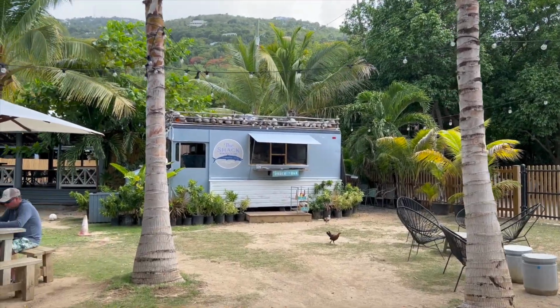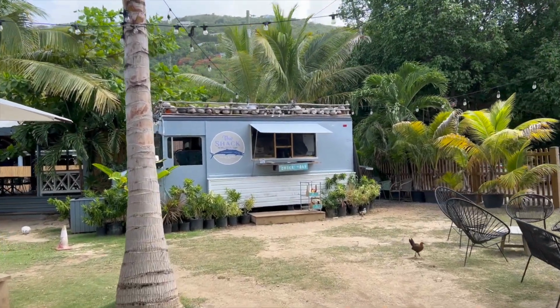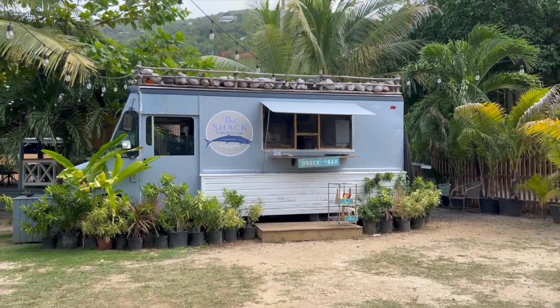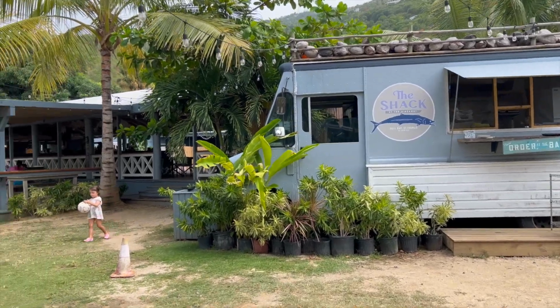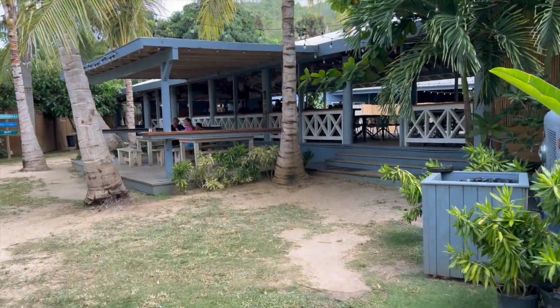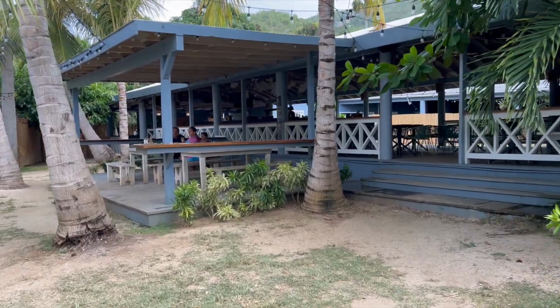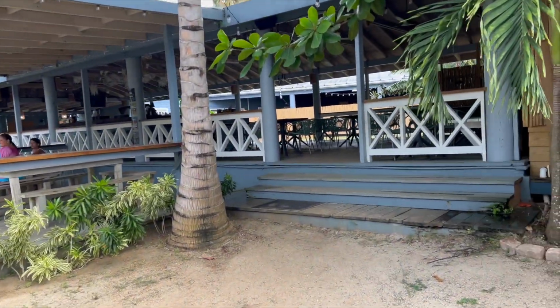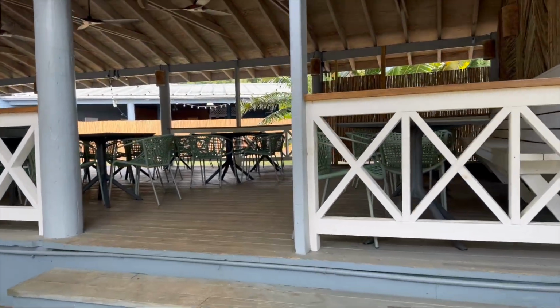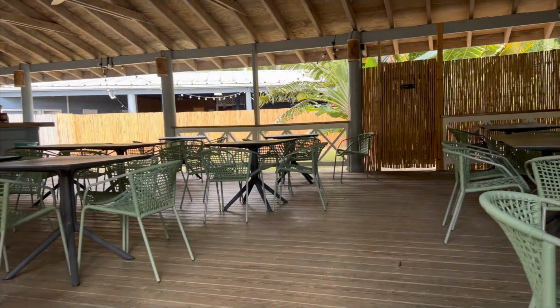And everything is produced in here, like a food truck. Oh, cool. And then they have a bigger area over here. I'm guessing at night time it's pretty cool because it's all lit up. There's cables and lights and stuff everywhere. So let's have a little wander over here. I'm being nosy.